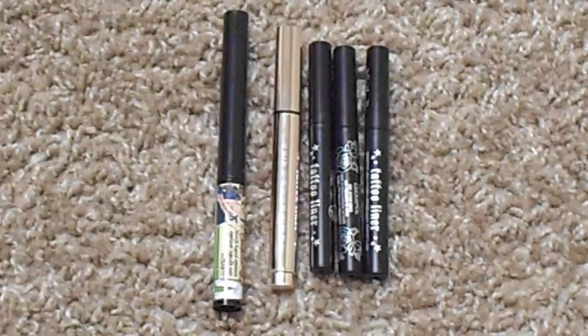I actually would not repurchase any of these. theBalm is a nice liner, but it is not waterproof. It's not even water resistant. So I wanted to love this one, but it just does not work on my watery eyes. My favorite is the Physicians Formula Eye Boost liquid liner. I like that one better than the rest of these.